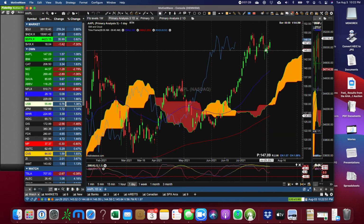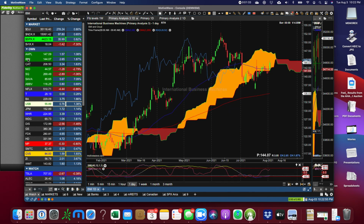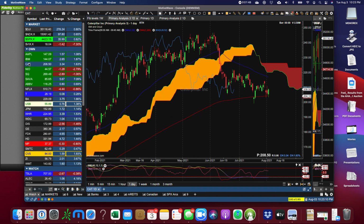Apple is definitely in an uptrend, good stock to be buying right now. IBM bounced off the bottom of the cloud after having resistance for a couple of days, been tracking along the 50. If it moves up, it's moving towards this area of low resistance. I would be adding more IBM right now. Caterpillar, same thing. In fact, I plan to add more Caterpillar today.